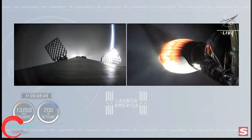Dragon SpaceX launch escape system disarmed. Launch escape system disarmed. Copy. Dragon SpaceX, nominal orbit insertion.